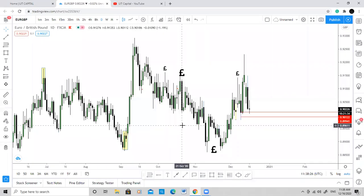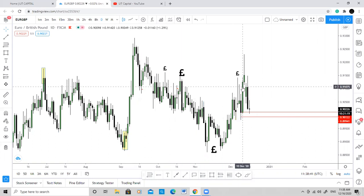Okay, guys, I'm just going to start on the euro pound. The pound had quite a strong week last week after it did what it did on this daily chart. What I just want to speak about is that we've obviously been waiting for that news with the Brexit and what's going on. So basically, just a quick one.